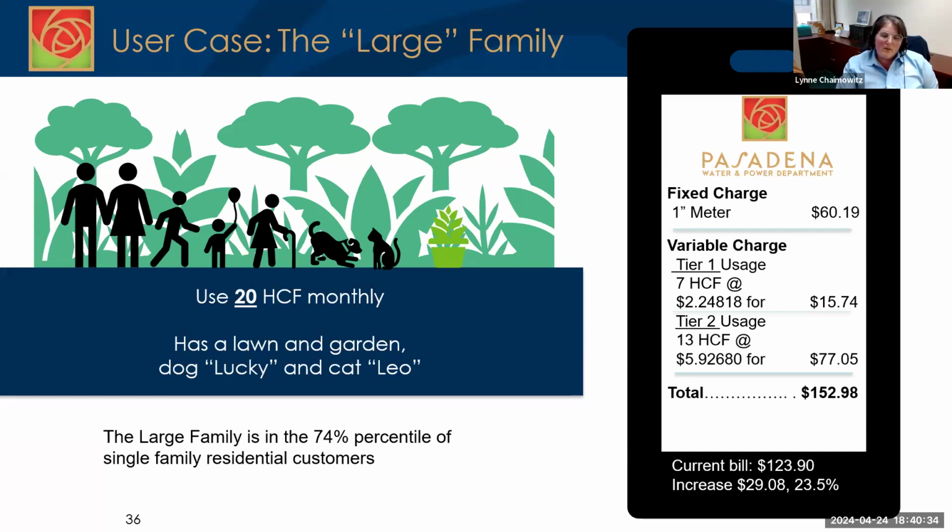And then the second single family customer example would be the large family. So this is a family, maybe a multi-generational family with 2 pets, so maybe a larger garden. So this large family, 74% of single family residential customers use this much or less every billing period. And so their current bill is $123.90 per month. And with the proposed rate changes, it would go to $152.98. And also of note is that these meters are also different sizes as well. So the different meter sizes as they become the large family also makes a difference in the bill impact.